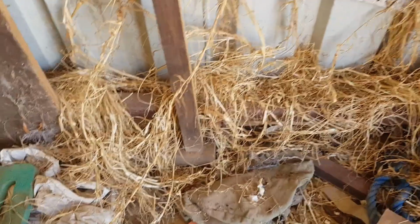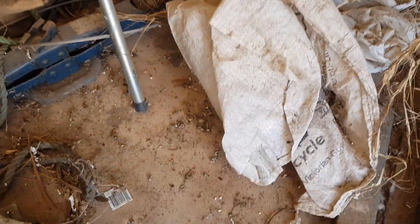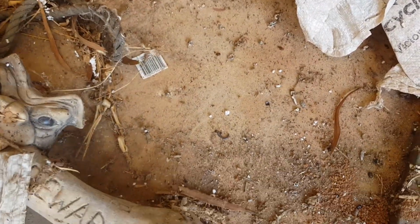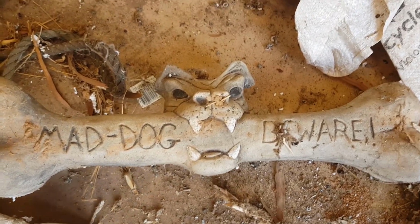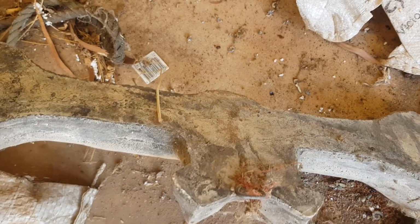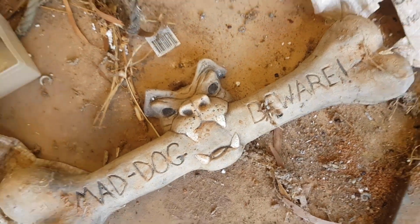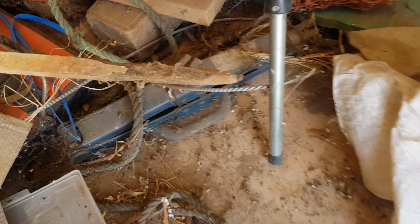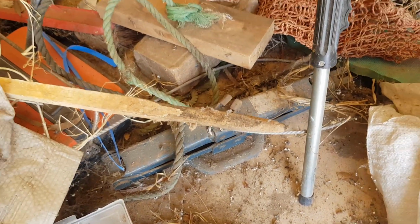We have some scrap weatherboards. Just a lot of growth in here too over the years. So I'll try and clean this up as best I can. Not really much value for me, unfortunately. Here's a wall hanging. Mad Dog Beware. It's made out of maybe concrete. It's a heavy, very heavy plaster. It might be concrete. There's a car jack. That might sell okay. It looks like a Ford one, maybe.